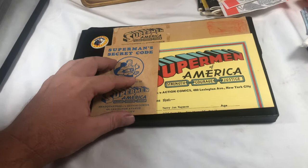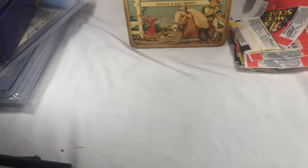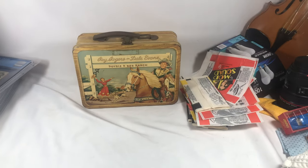Like, I couldn't find any of these online. I think the thing will bring at least $1,000. I will actually list this on eBay within the next week. Next week to 2 weeks. I'm going to put it right here in projects to do. So here's a little bit of bonus stuff, but let's go find some more.